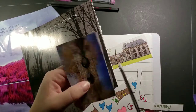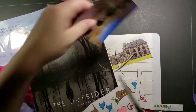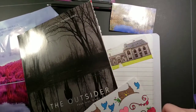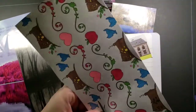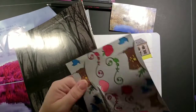So I'm just going to start by cutting some of the stuff out. I'm not going to worry about being super neat. We're going to slap it together, guys. I'm by no means an expert at collage. I like to do collage, but I haven't done it a lot.